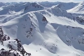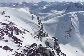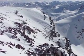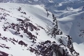Why do I come to the mountains? I don't know. You tell me. You tell me why. Look at that cliff. Isn't that cool? Getting here by snowshoes is really hard.